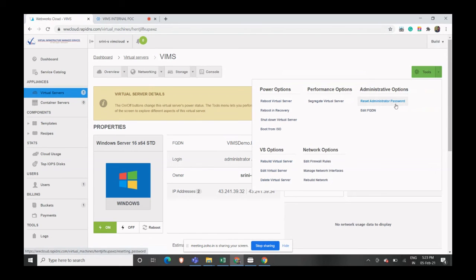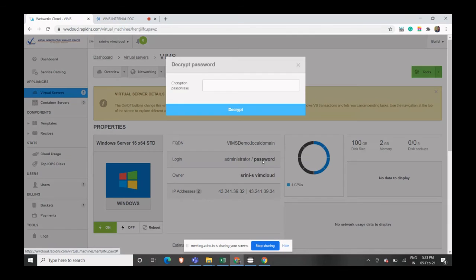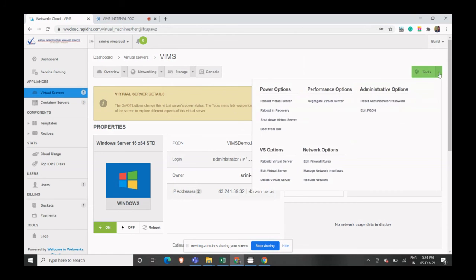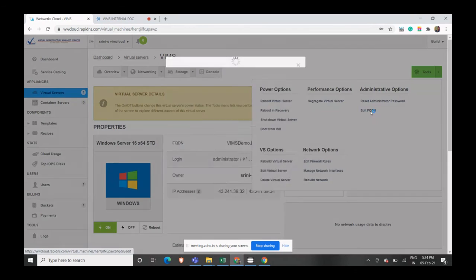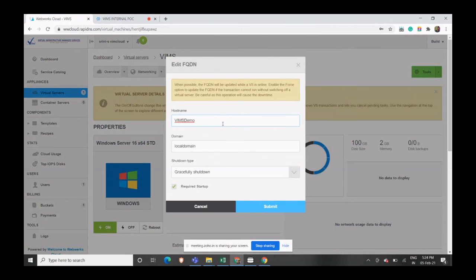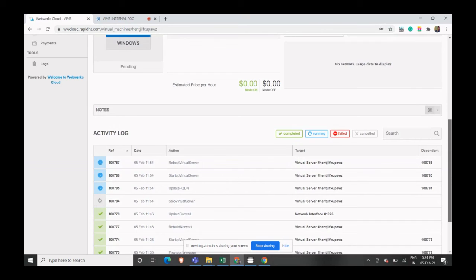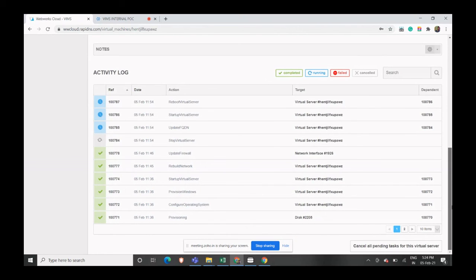Under the administrator option, you can reset the administrator password as well. Or if you set this password initially and want to change it, you can set your own password. Here you can get this changed via this option, and you can also change the FQDN. If you want to change the host name, this can be done via this option. You only have to reboot the server. It takes just 1 or 2 minutes, not more than that. And every activity done via this panel will have logs generated.